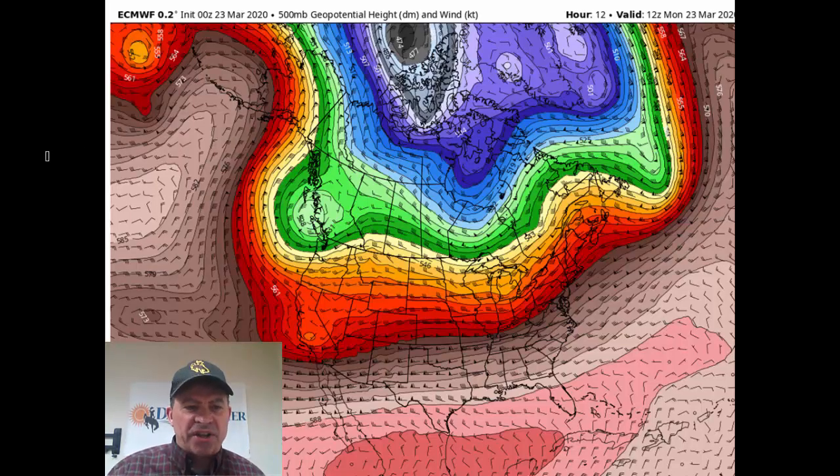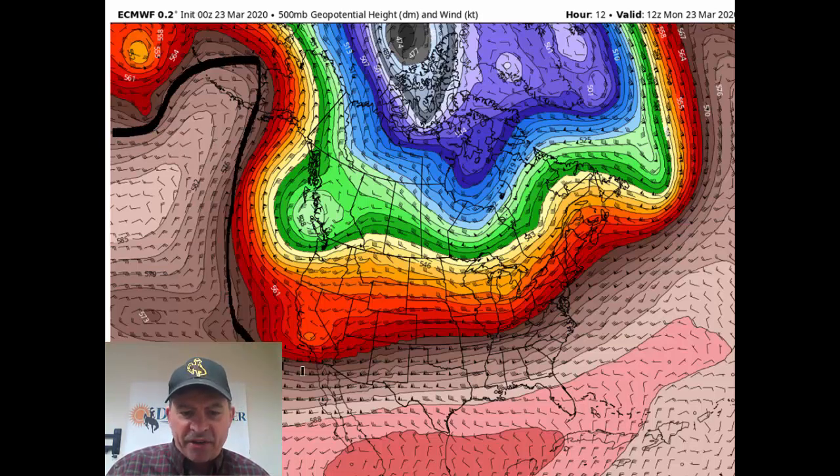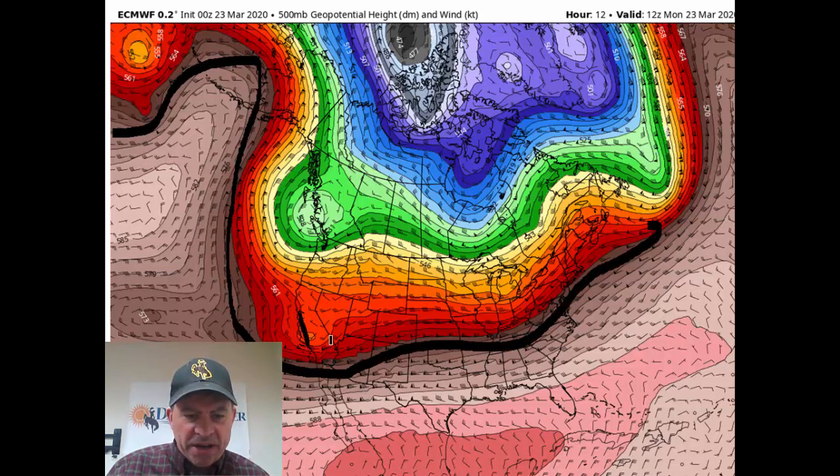First of all, this is where the jet stream pattern is right now. We've got that Gulf of Alaska high. We've got another trough coming in off the west coast of British Columbia. This little guy right here is going to throw energy and moisture towards the Rockies, while this storm system is what's coming in later in the week.